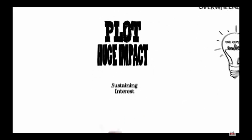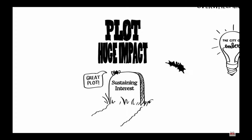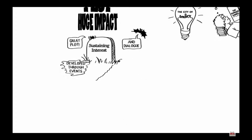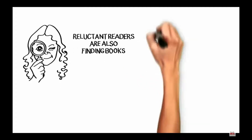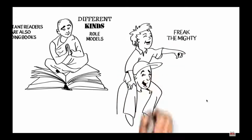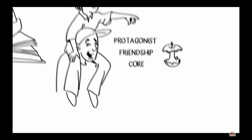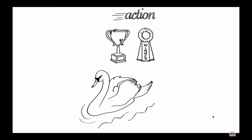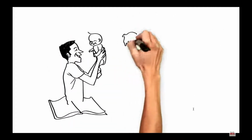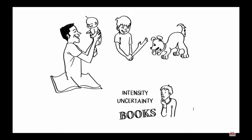Plot has a huge impact in sustaining kids' interest and drawing them into a text. Neil Gaiman's The Graveyard Book is a perfect example of that. It has great plot that's developed through events and dialogue, and has themes that are actually appealing to teenagers. So make sure that reluctant readers are also finding books and you're giving them books that present role models, all different kinds of role models. For example, in Freak the Mighty, we have a protagonist who has special needs who develops a friendship, and that friendship becomes the core of that book. It also demonstrates problem solving in action and allows kids to feel like winners overcoming odds. And also we have to make sure that there are relationships of all sorts represented in the books that we share with kids. And we also want kids to capture the intensity and the uncertainty of our lives in books.